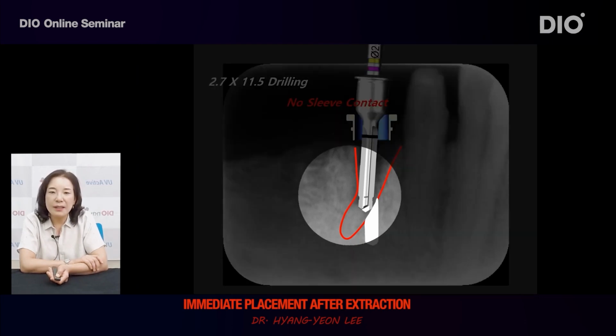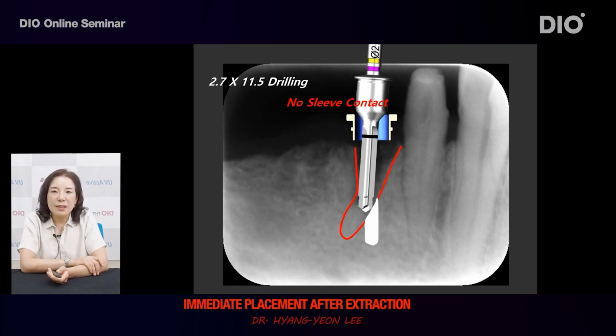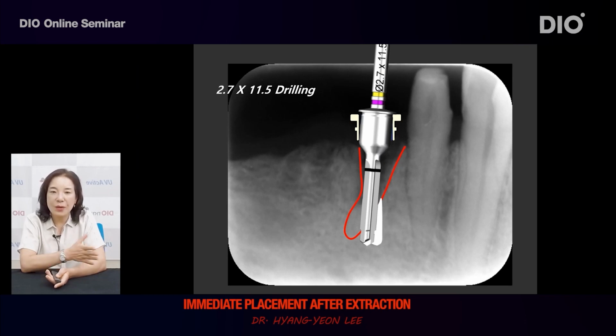Then there are cases of having a tooth extraction socket or hole drilled with a 2.0 drill at the bottom of this. However, this drill has a higher probability of slipping towards the tooth extraction socket side. This is because the hole is bigger. Therefore, you will be able to drill in the desired direction if the sleeve comes in contact, and the 2.7 drill, which is the next stage, may not go in the undesired direction.